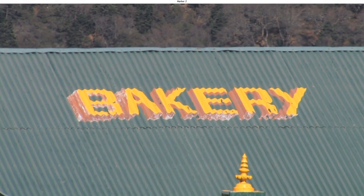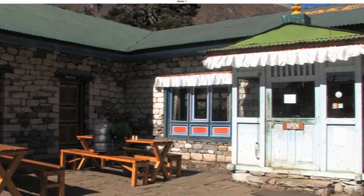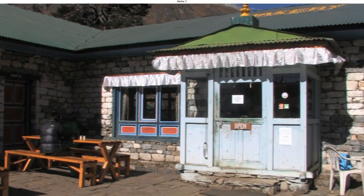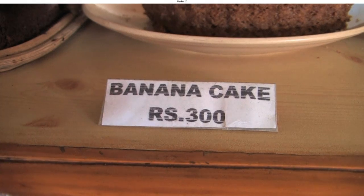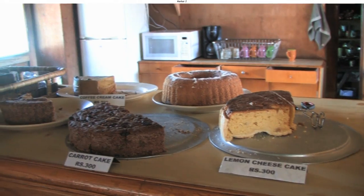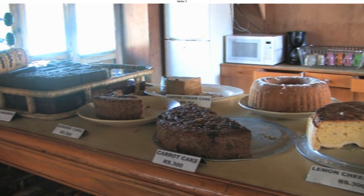There is a bakery in the centre of the village which claims to be the highest in the world, and at nearly 4,000 metres it's easy to believe. The chocolate cakes here are delicious and taste as if they were freshly baked yesterday.